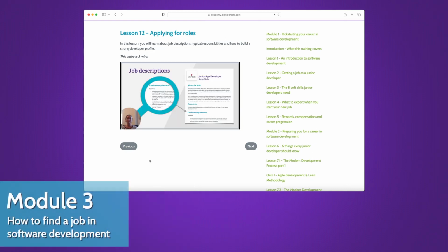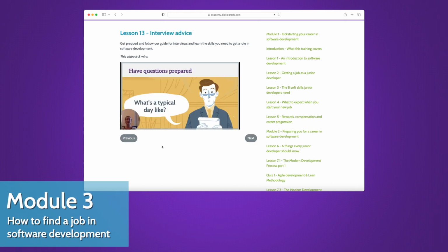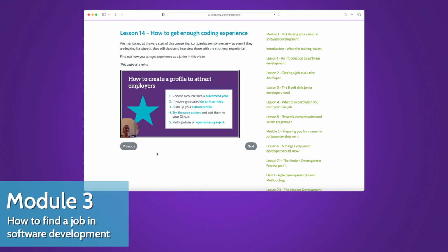Finally, the last module goes into detail on how to get a job in the software development world. This includes applying for roles, interview advice, both of which you can test yourself further on with our individual courses based around these topics, and how to get enough coding experience and other extra things that you can do to build up your profile as a software developer.